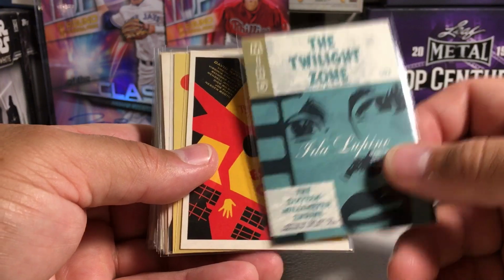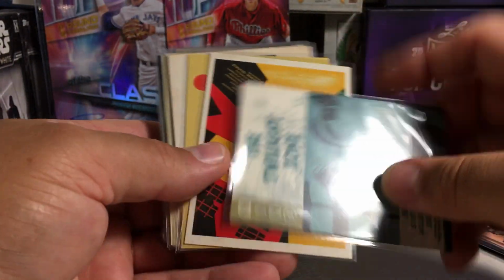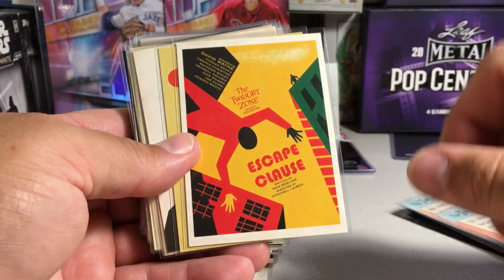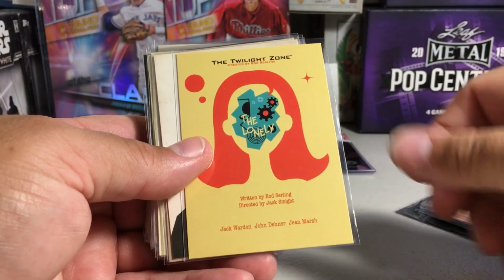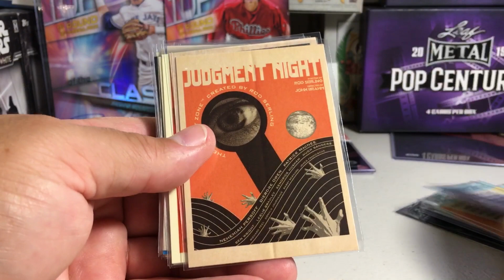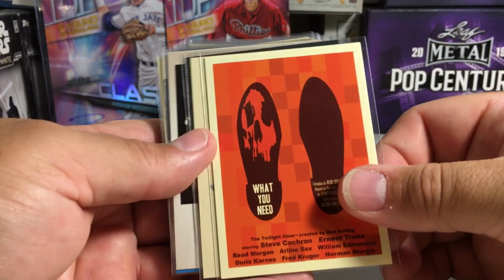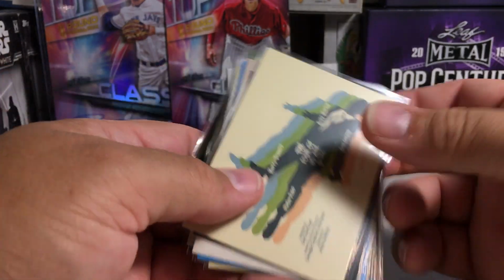I can't read that one. It is the 16mm Shrine. That one, Escape Clause. And this is not a complete set either. There's a lot more I don't have yet. The Lonely. Time Enough at Last. Judgment Night. And When the Sky Was Opened. What You Need, a great episode. The Four of Us Are Dying.